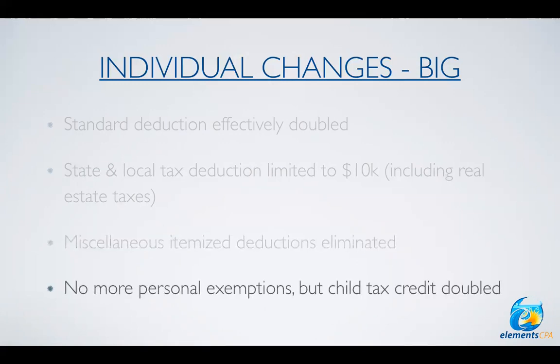And then the last big change that has gone into effect with this new tax law is that in the past you were able to take a $4,000 deduction per person on the individual tax return. That was known as the personal exemption. So now that has been cut completely. So instead of the personal exemption, Congress did double the child tax credit. So that used to be $1,000 and now it's $2,000.